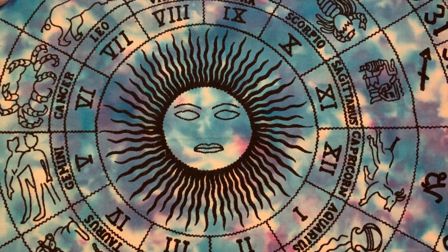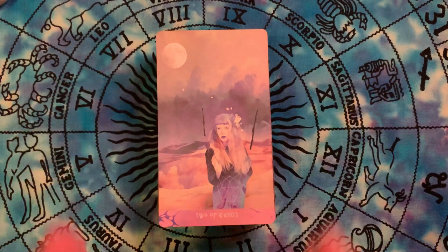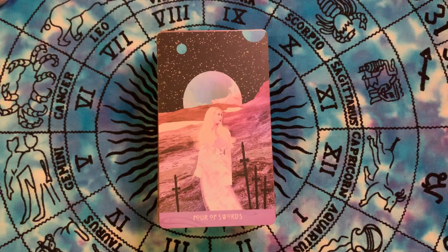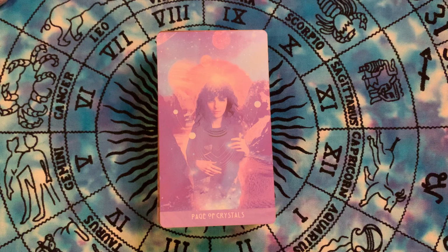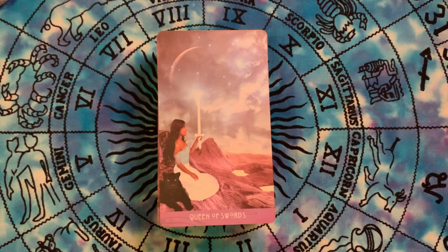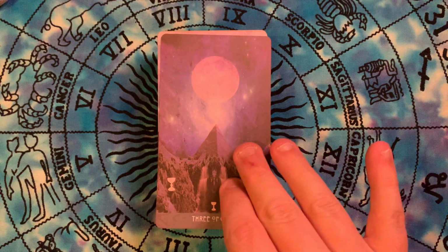Most of the cards in here I actually prefer to the bigger first edition, except for the Lovers. I hate that, but this is a really good deck. I like this so much. I used to have the Moonchild. Thought I would love it, didn't. This is straight up my wheelhouse.